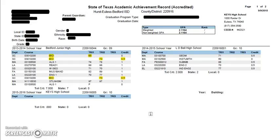So look at your credit checklist and see what classes you have left and start thinking about when you want to graduate. Set that goal.